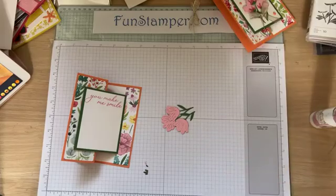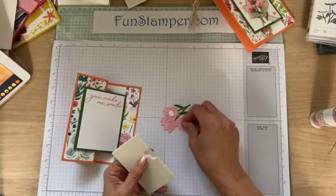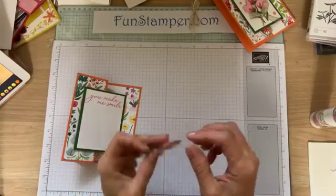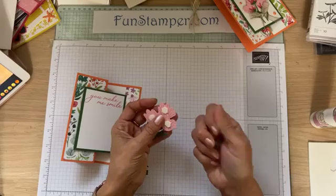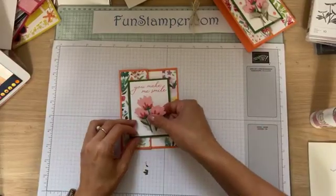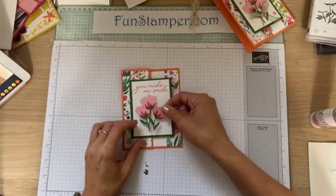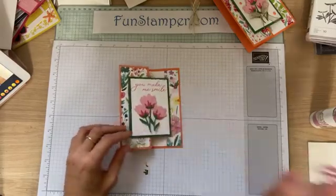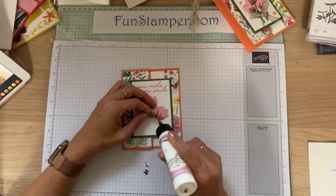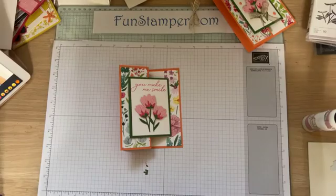Alright, I think I like how they're arranged. We'll just go ahead and add 1 dimensional on each flower. Hope I didn't glue it upside down. Okay. And then the smaller stamps, I'm just gonna add a little bit of liquid glue and glue them. And let's add some bling.